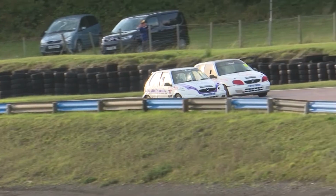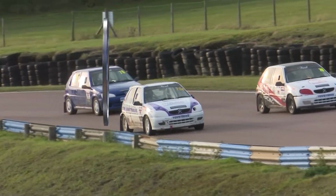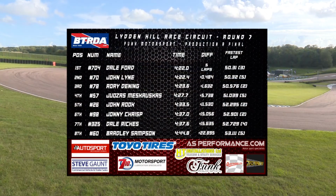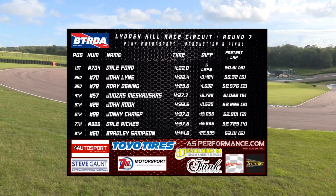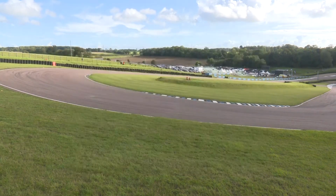Sue Lane and Ryan Randall unfortunately dropping out, but Dale Ford keeps his hopes of the overall title alive with victory in the A final, taking the win by just under half a second ahead of returnee John Lyne. Rory Denning an excellent 3rd ahead of Joe Miskauskas. Well done John Rook on 5th place ahead of Johnny Crisp, Dale Riches and Bradley Sampson completing the top 8.